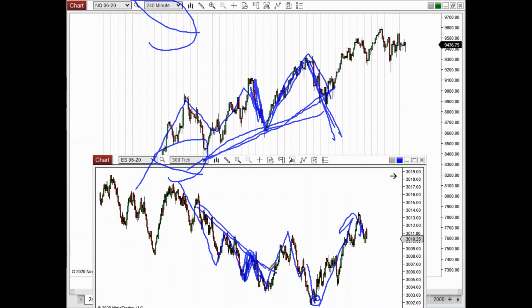Just like this broke the channel here, and let me make these colors a little easier for you guys to see. So like there and there, if that had broken the channel here, that could allow it to go and do a 2T or a momentum reversal plus. The plus is the 2T, and then flip and turn around with stronger strength again. So it would have looked like that, and it just couldn't.